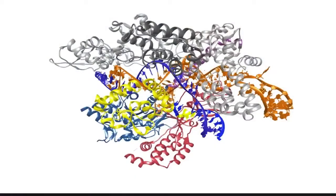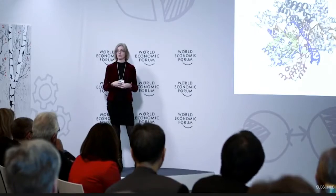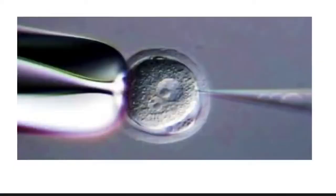So this is a precision tool that now allows us to take this protein RNA complex and introduce it into cells or tissues to correct mutations at sites where we know there's a deleterious change in the genetic code. So I wanted to show you an example of how this can be utilized. This protein complex can actually be injected directly into fertilized eggs of a mouse.